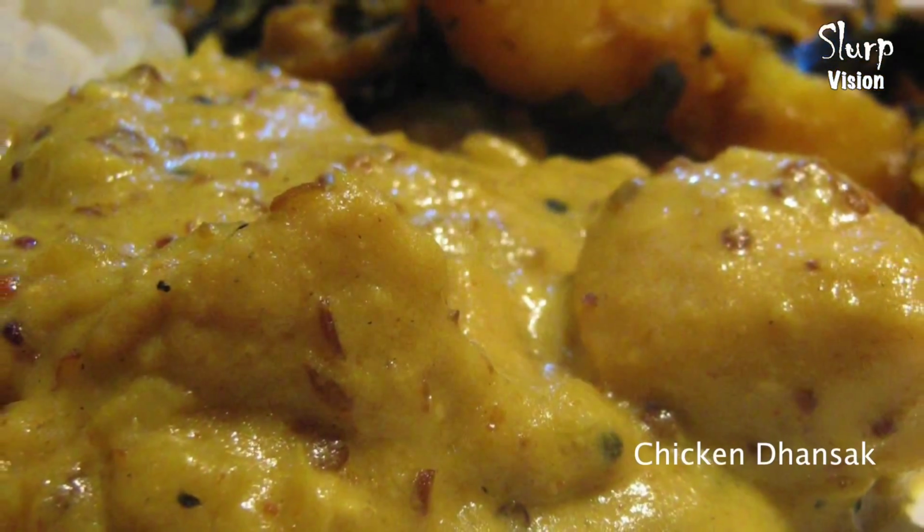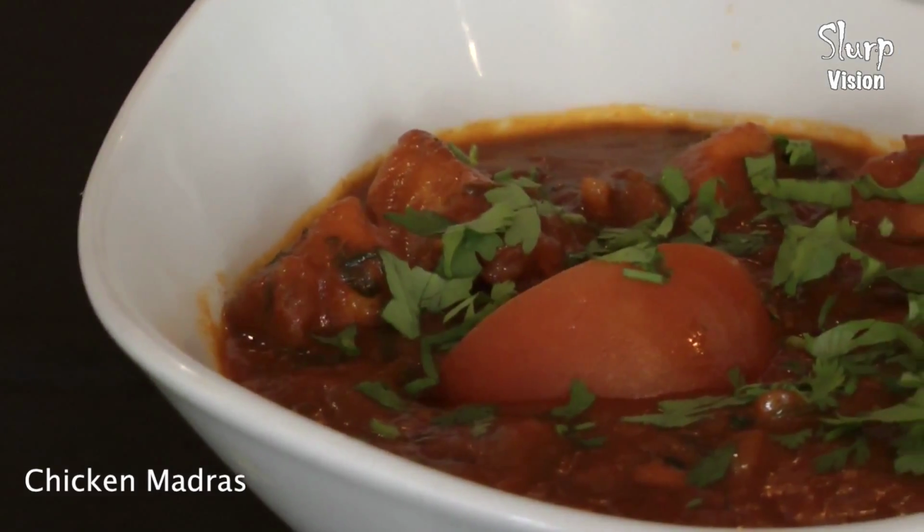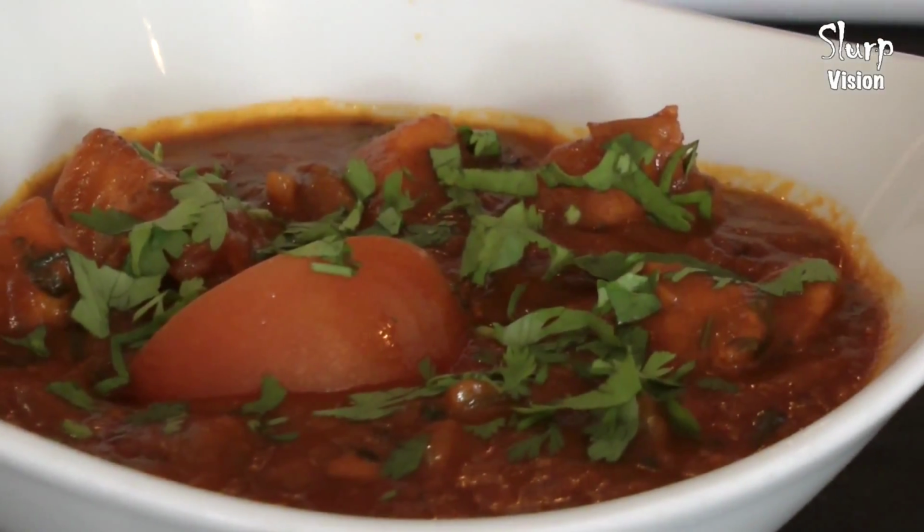So what are the popular dishes that people order when they come in? People tend to order different varieties of curries when they come into the Indian restaurant. They tend to order different chicken dishes like chicken dansak, which is onion-based gravy and lentil mixed together, with a hot and spicy taste. They order chicken patia, which is tomato-based gravy, again sweet, sour and hot. And then we have chicken madras, which is onion-based gravy with nice green chilies, curry leaves, ginger, garlic and cumin seeds to make it spicy and aromatic.